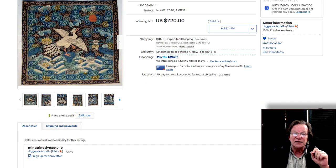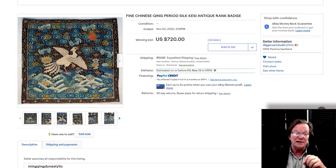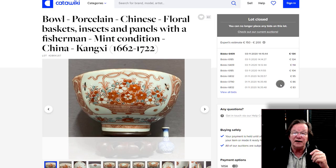And somebody bought this for $720, which I don't think is a difficult price at all for this to reach. It was a nice example. It deserved it. Good, clean example. And $720. Sometimes they bring more, but $720 looks perfectly fine to me.